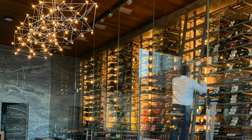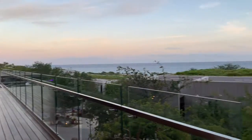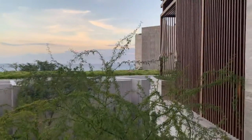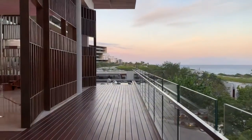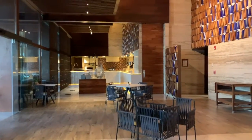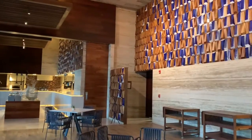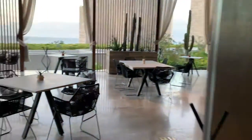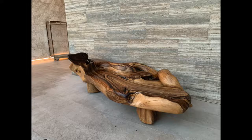Solaz here is situated between San Jose del Cabo and Cabo San Lucas. Its long stretched property is ocean facing, so everywhere you turn, you get to see the beautiful ocean. One thing that I think is very special here at Solaz, aside from the beautiful art collection around the property, is that there is also a museum about Los Cabos.